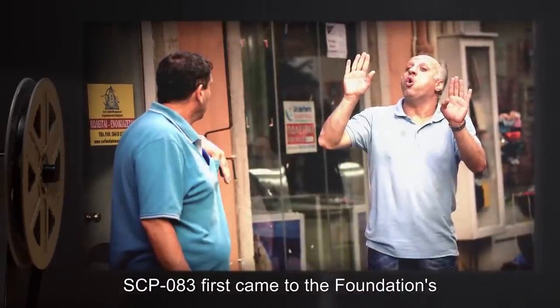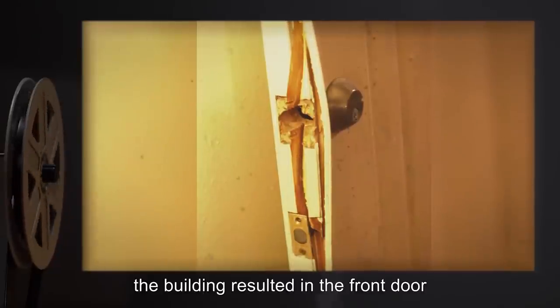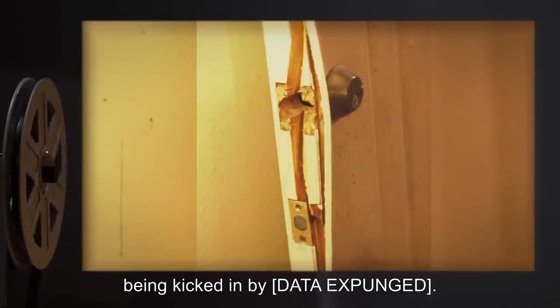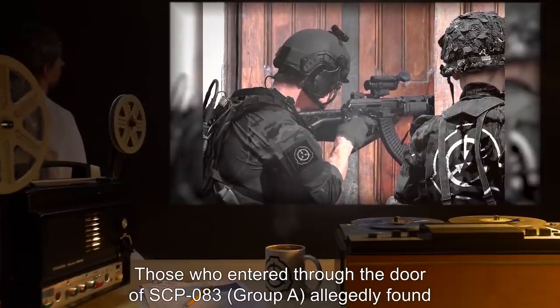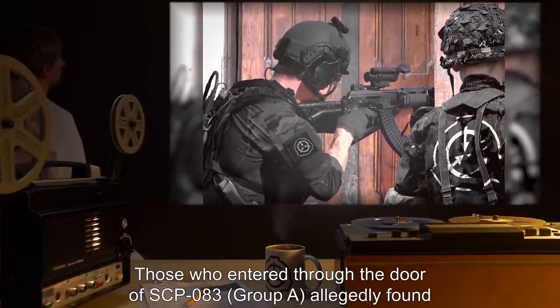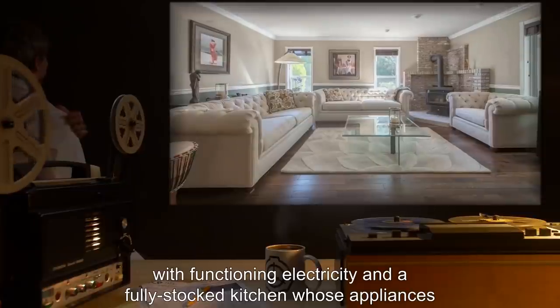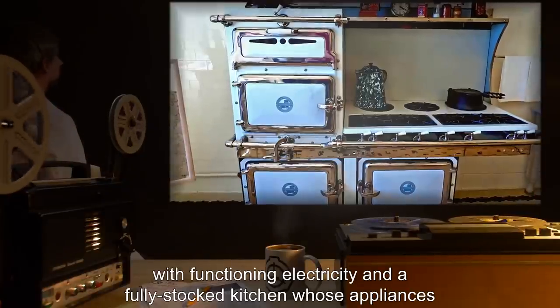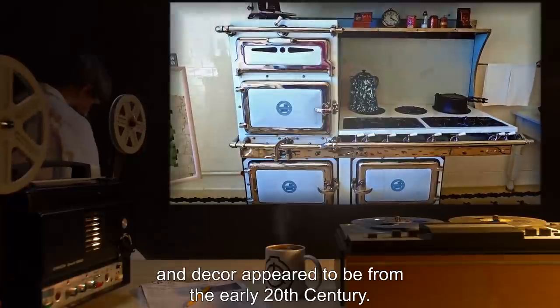SCP-083 first came to the Foundation's attention when an altercation outside of the building resulted in the front door being kicked in by [DATA EXPUNGED]. Those who entered through the door of SCP-083, Group A, allegedly found themselves inside a fully furnished and well-maintained home with functioning electricity and a fully stocked kitchen, whose appliances and decor appeared to be from the early 20th century.